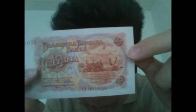And strangely enough, it looks very plain for an obverse, because we usually like the front of our notes to be quite detailed. Now, not in this case, it's kind of odd. However, this is the reverse. So what we have here is a scene of a tractor harvesting food on the fields, agricultural produce. 10 leva, deset leva. If I understand my Bulgarian, which I don't.